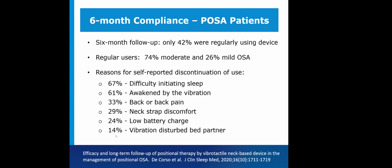The last problem that they experienced was a vibration disturbing the bed partner. This was only 14%. Now, if you look at the NightBalance, which is Philips' device, this number was much, much greater and was the primary reason why patients chose not to buy the NightBalance. So we think this is pointing to vibrating at the neck, where there are a lot of vibrotactile receptors, versus vibrating into the chest over adipose tissue, so that getting that information communicated up to the brain to get off of the back, I believe, isn't as effective when worn at the chest.